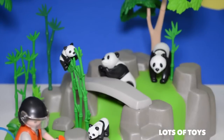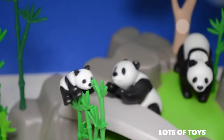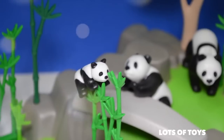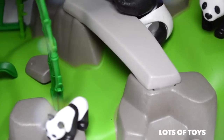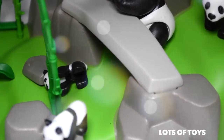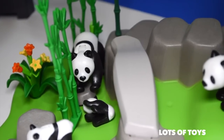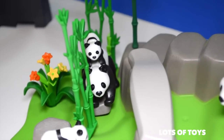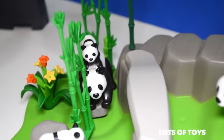Here comes our wildlife photographer. Careful, little cubby, so you don't fall. There's a gush of wind. Looks like he's fallen down. Here comes Mama Bear to check on her little cub. And he's okay, just a little scratched. But Mama Bear gives him a hug.